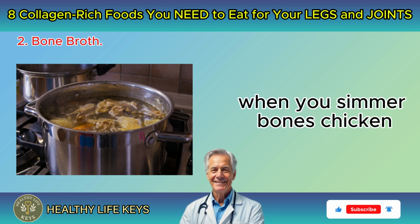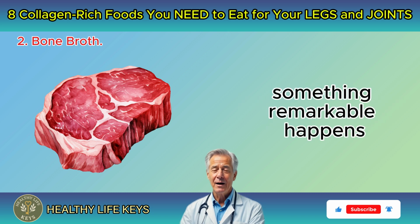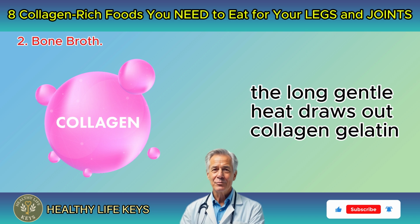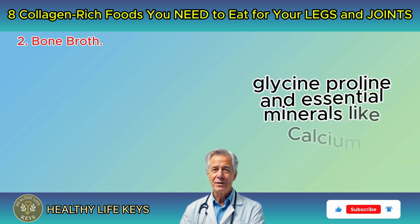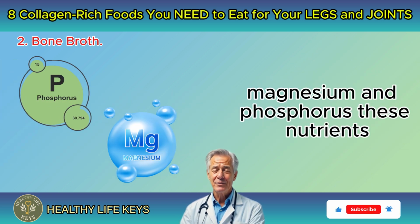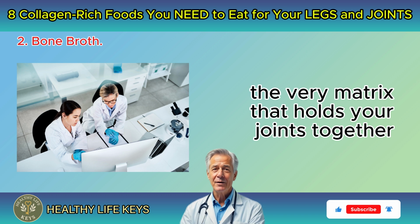When you simmer bones, chicken, beef, or turkey, for 12 to 24 hours, something remarkable happens. The long, gentle heat draws out collagen, gelatin, glycine, proline, and essential minerals, like calcium, magnesium, and phosphorus. These nutrients work together to rebuild the very matrix that holds your joints together.